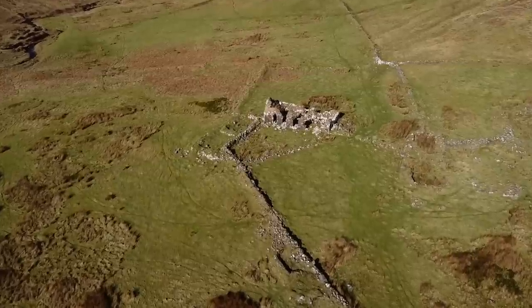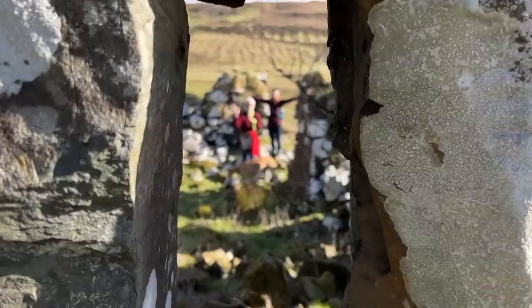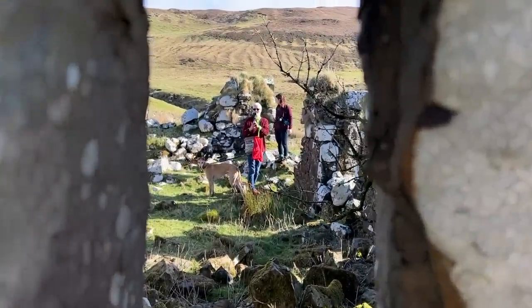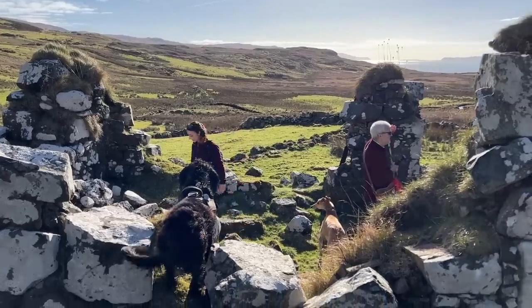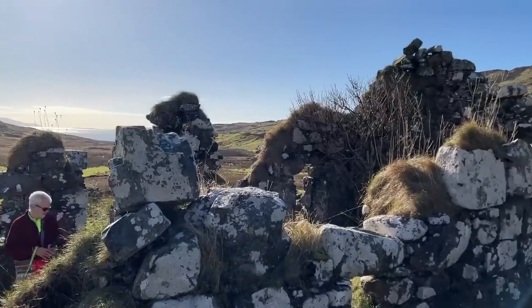With its large windows and entrance facing west, we think this building would have been a church or chapel, although we can't find any confirmation of this in the records online. This area was once an important and populous settlement, one of the largest on the Isle of Skye, so it makes sense that there would have been a religious building here.